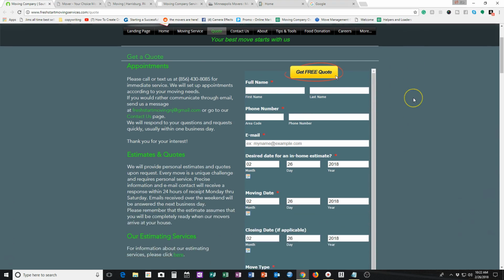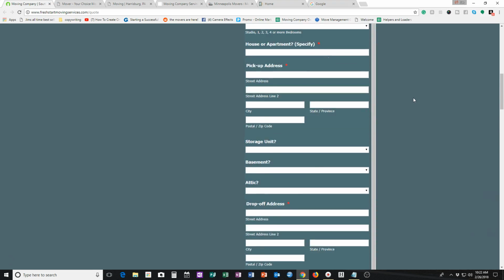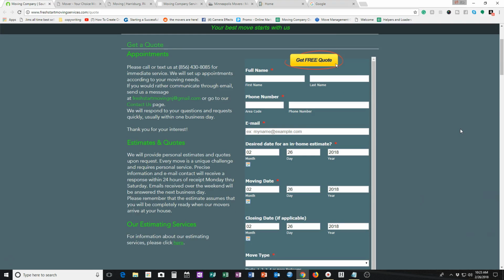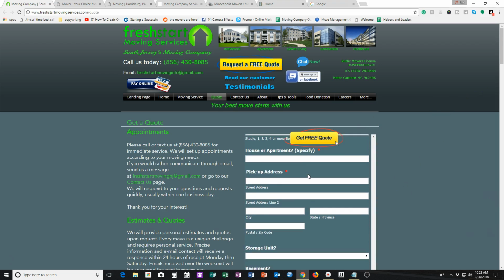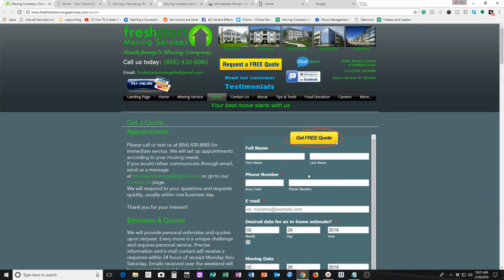This is nice, this quote form, but it's huge. It goes way down. That's too much. Too much. Name, last name, phone number, email, that kind of thing, address maybe, or just name and email with a button that sends them to an interior page, which has this form, right? That's totally 100% acceptable, right?